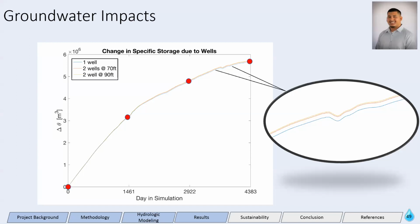An increase in the water table suggests that the capillary pressure decreases, which would result in an increase in volumetric moisture content. You can also notice that there was not much of a difference in the well scenarios, and this is illustrated on the zoomed in portion of the graph. Ultimately, the graph leads us to conclude that the injection wells are indeed recharging the groundwater aquifer.